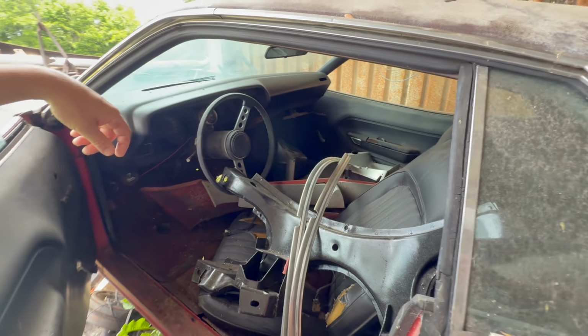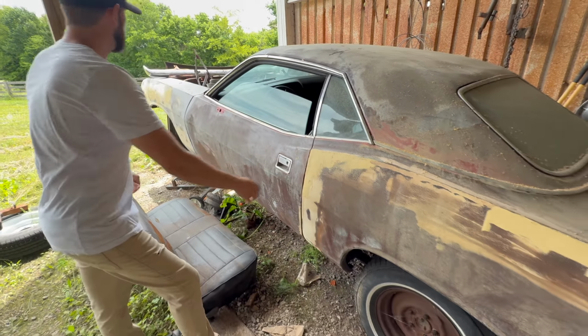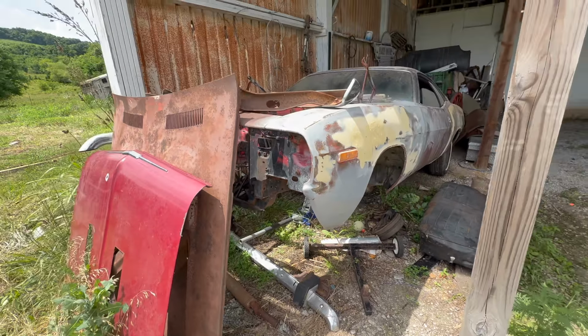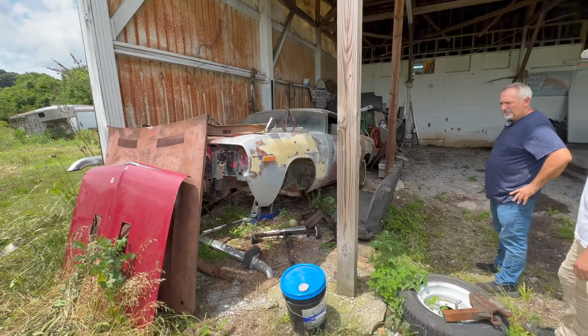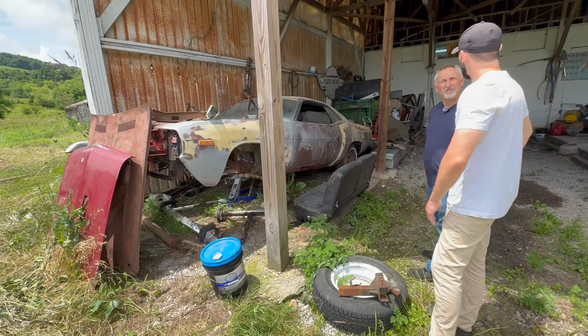I've had most everything, the big stuff. I'm sure it's a lot of little stuff that any of them do. What's the price if someone's looking for a Cuda project down here? It's got the title and the build sheet and everything on it, the broadcast sheet, whatever you want to call it, $8,500. Oh, you have the broadcast sheet?